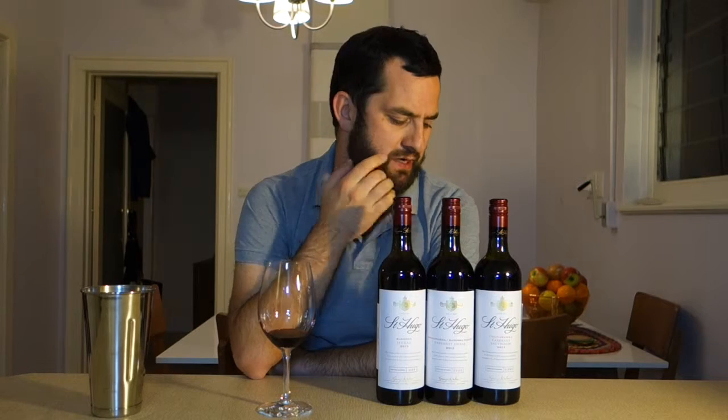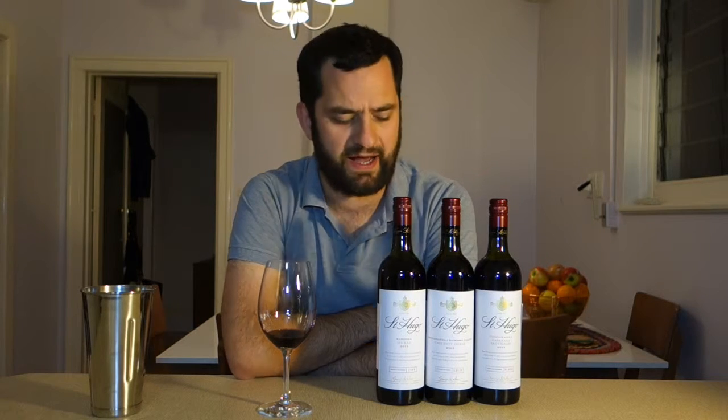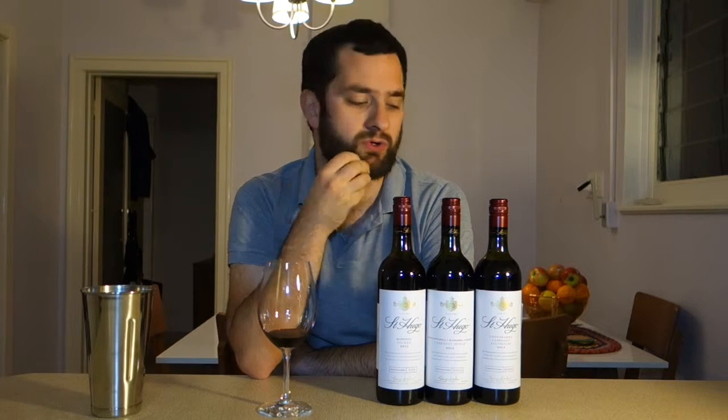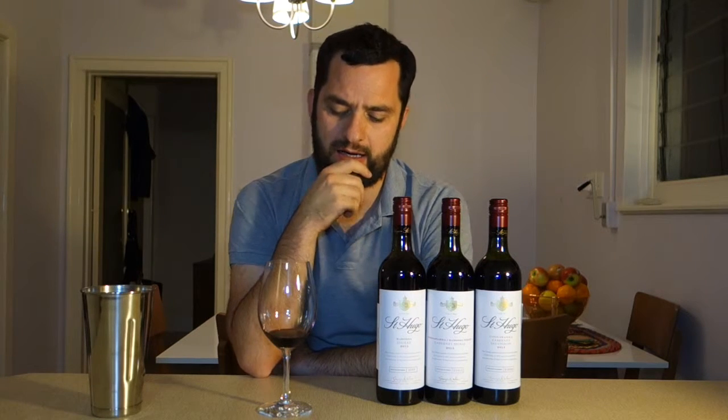For me, I think the Coonawarra Cabernet is probably the best of the three. I really wasn't a fan of the Barossa Shiraz. I thought the Coonawarra Cabernet and Barossa Shiraz blend was actually surprisingly good. But the Coonawarra Cabernet for me is the winner on the day.